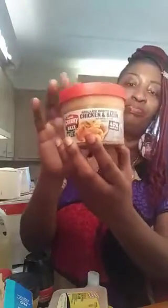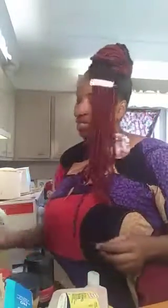I love this. You just put it in the microwave, it's so good. Lately, I've been putting half of it on my noodles with some whipped cream, mix it all up, it's so good. And a little pack of tuna. This is flea and tick shampoo for the dog. We got a little puppy.